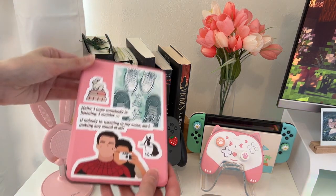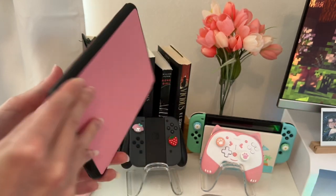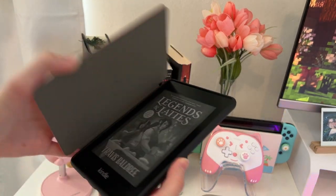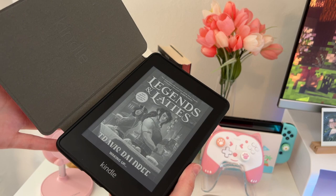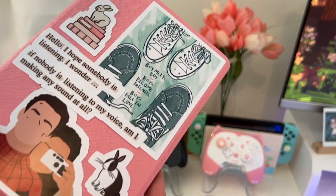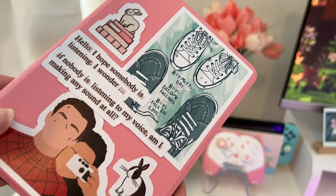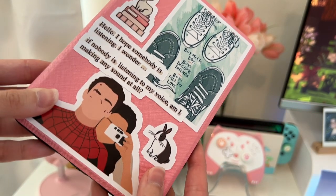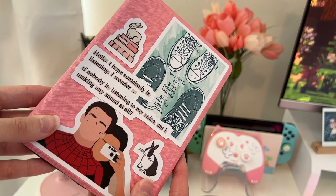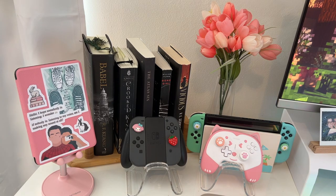And then I have my Kindle. This is the Kindle Paperwhite 2019 edition, I believe. And I just have some stickers on it from Redbubble. I have a Heartstopper sticker, some cute little bunnies, a quote from Radio Silence, and then a sticker of Zendaya and Tom Holland as Peter and MJ from Spider-Man. I just love that picture so much, and I love my Kindle. I actually get a lot of use out of it whenever I don't feel like holding physical books.